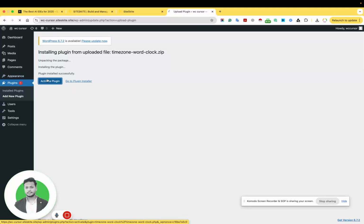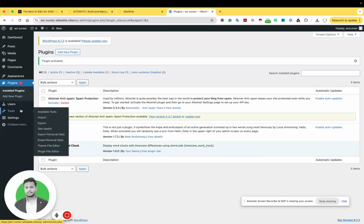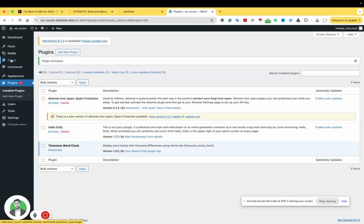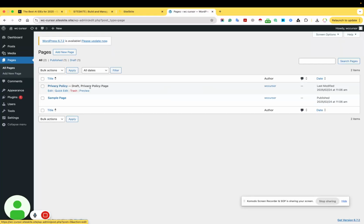Activate plugin. Oh, we activated the plugin and time zone activated. Do we have any option to see something somewhere? Let me shrink my picture. It's taking so much space. No. Okay, fine. Let me create a block. Let me create a page actually. Add new page.